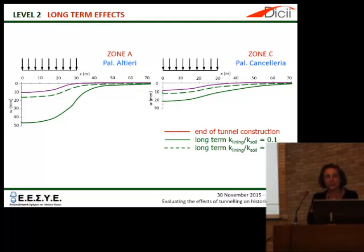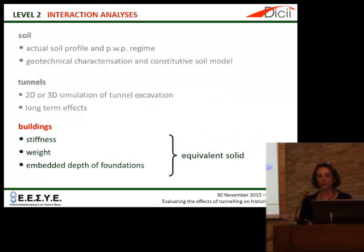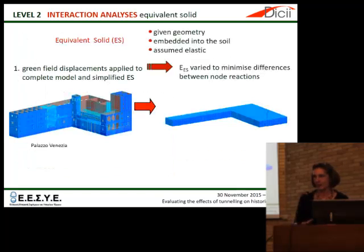Last ingredient we need to put in the level 2 analysis is the buildings, with their stiffness, weight, and embedded depth of foundation. And we said that we wanted to develop an equivalent solid approach. So what do I mean? In the geotechnical finite element analysis, we needed to include not the full finite element model of the building, but this had to become a much simpler object. There was a 3D object that would be fully embedded into the soil. And these two things, the real structure with all the details, the openings, the walls and everything, had to be equivalent to this solid, which simply had a very rough shape.